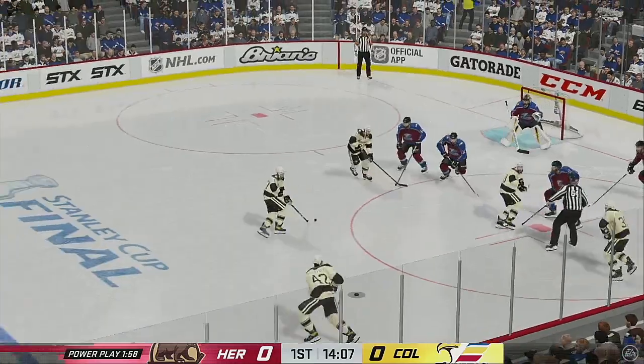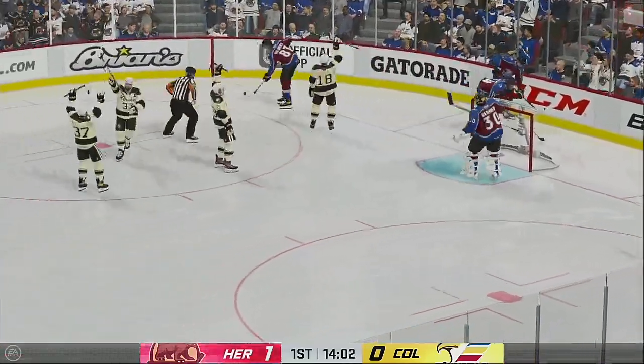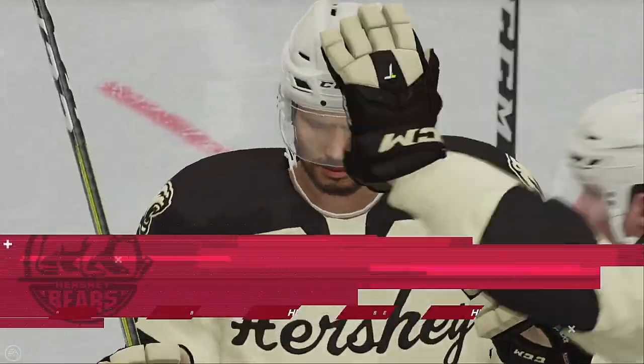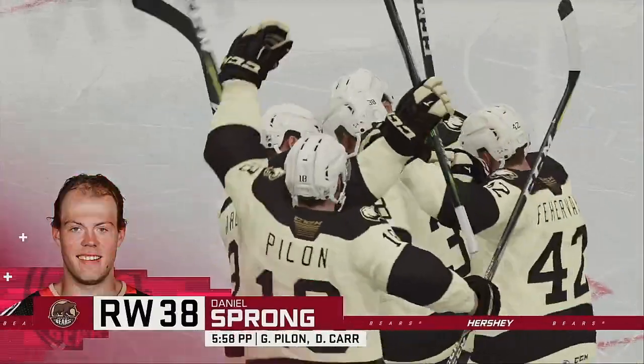The game is scoreless, and now they'll start offensive zone faceoff. Move the puck. Connect on the power play! That looked like a well thought out play. They moved the puck, quickly found the open man, and it's in the net.